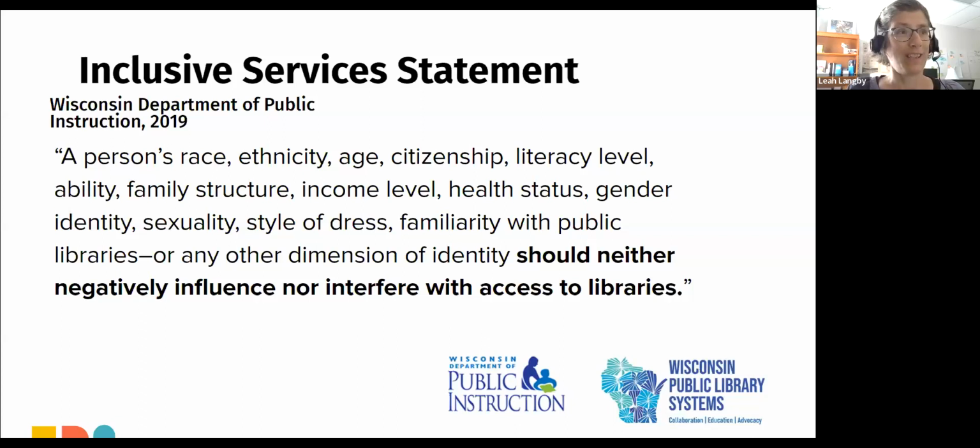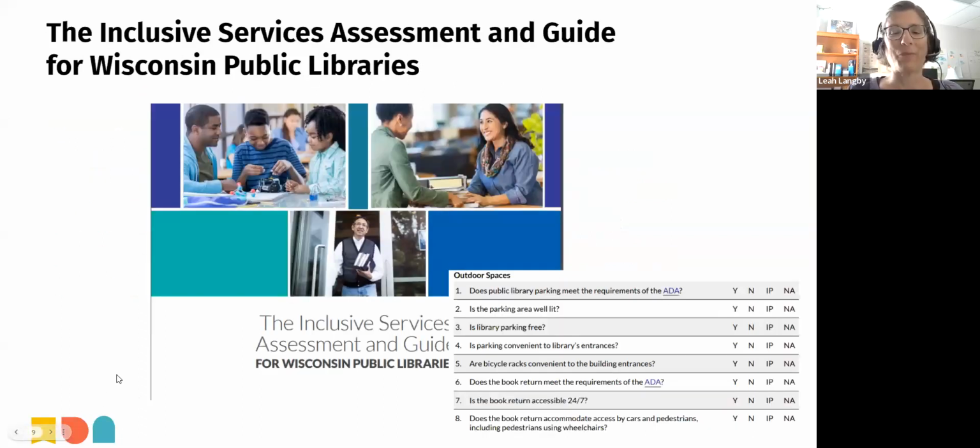So in 2019, the state library brought together a small group of library workers from across the state to talk about ways to help libraries bring the Inclusive Services Statement to life. The result was the Inclusive Services Assessment and Guide for Wisconsin Public Libraries. This resource is available on the Wisconsin Department of Public Instruction website, and you can find a link on the resources slide that Angela will talk about at the end of this webinar.